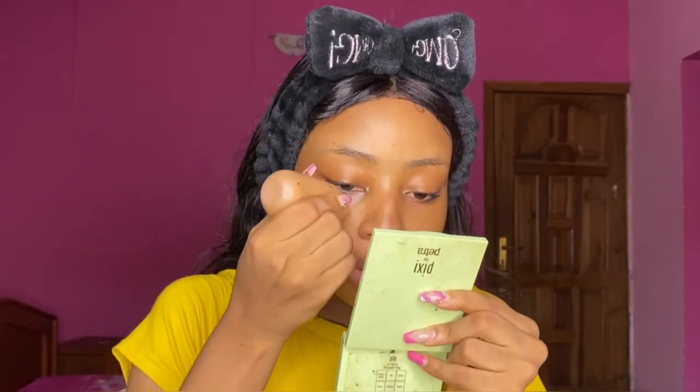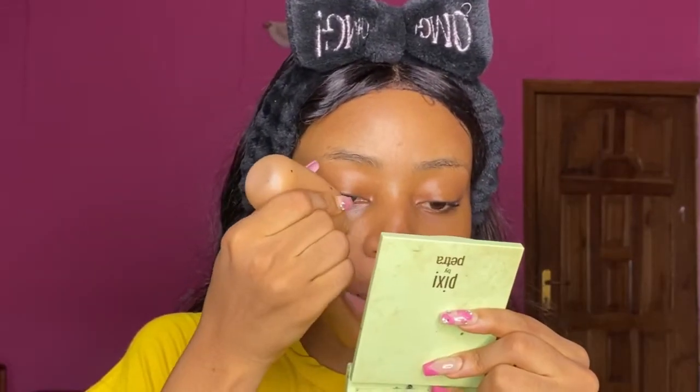So moisturizer is going to help with that. Okay, we're moisturized now, we can get on with the video. Now I'm just gonna apply this foundation on my face.